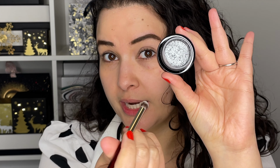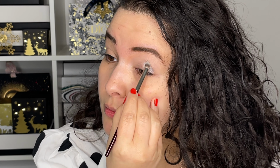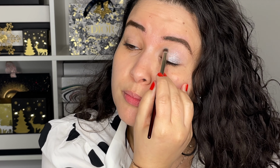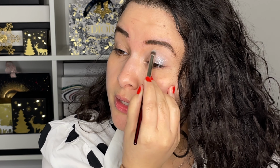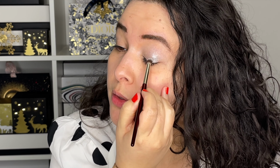So I'm going to go ahead and dip into Mirror here. So when you apply this with a brush, you do get the silvery color payoff, but it's a bit more diffused. It's not as intense as the swatch. So I may go ahead and actually apply this with a finger and see if the payoff is just a bit more opaque.